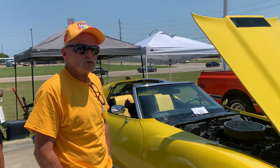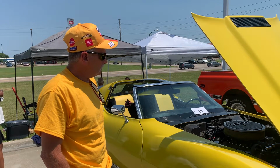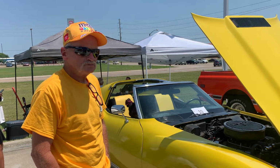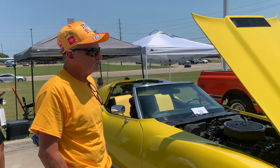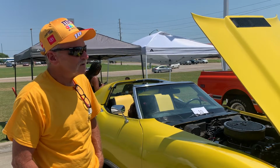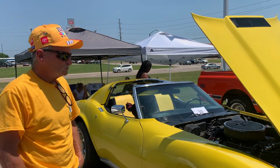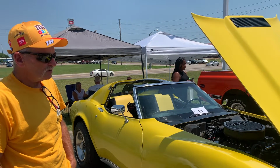But I have put a chrome alternator on it. It's got headers. And I've done work on the interior. And like I said, I'm proud of it. It's got the original rally wheels. Very nice. How long have you owned it? Believe it or not, I've only had it for about 5 months now.